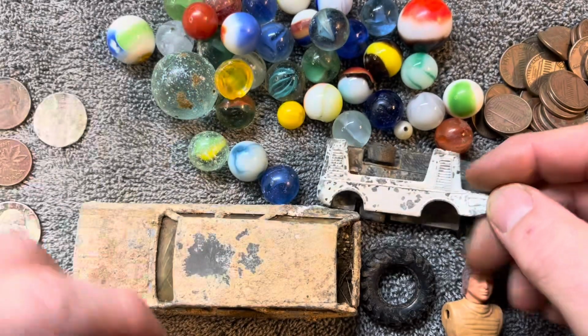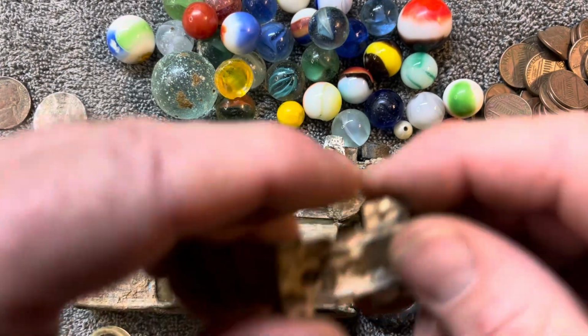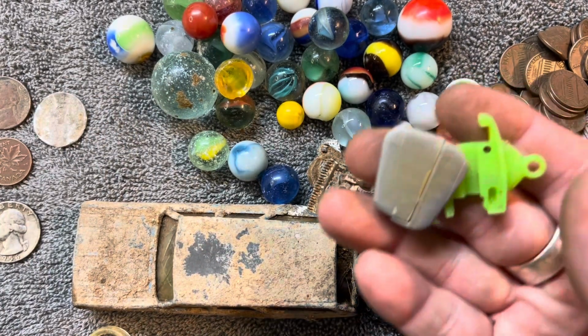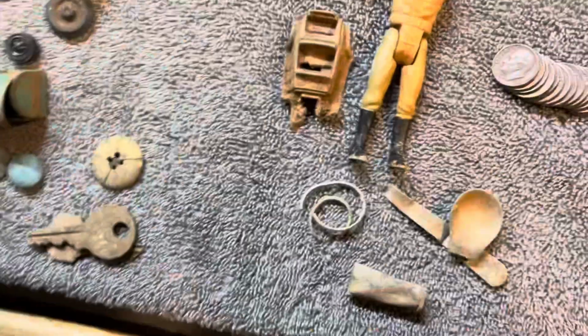Another piece of a car, looks like an ice cream truck or something. We got a hammer to an old cap gun. Another bottom to a car here that has been broken up, and a few other odds and ends and pieces to these play cars. All right, so let's slide on over here.